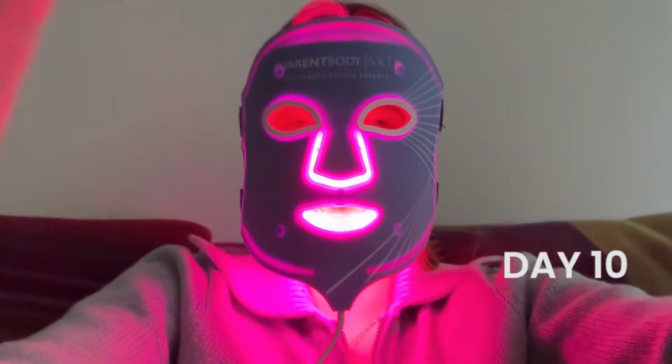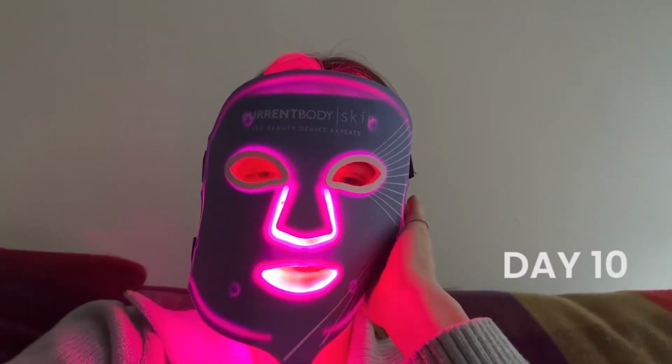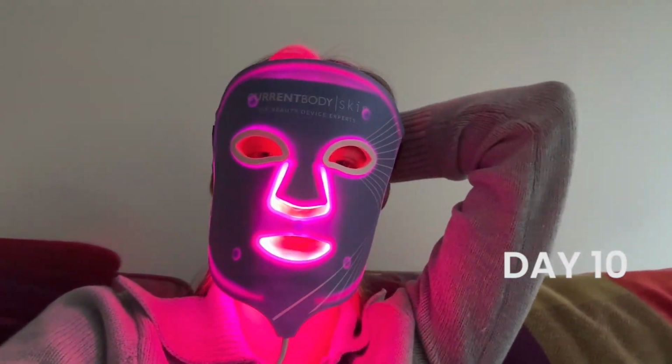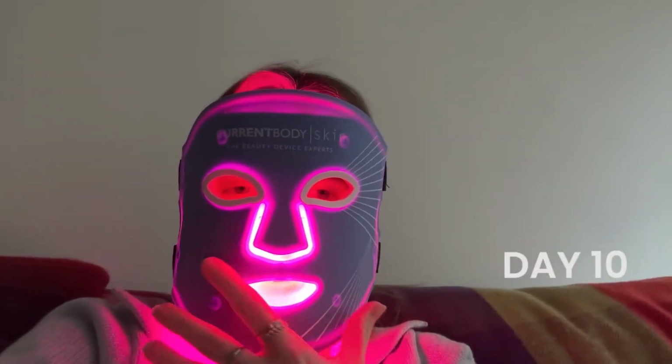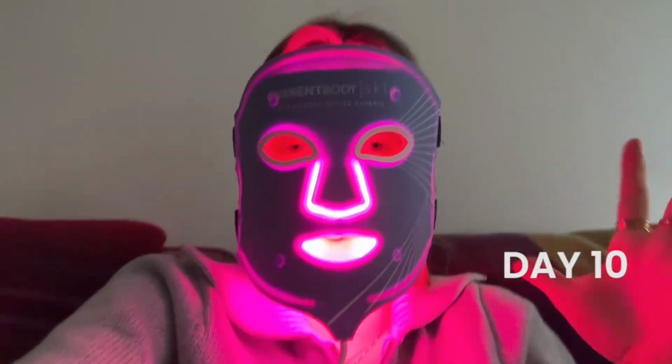I find that this mask has definitely a bluer tone in the light. I feel the same issue where it's just not tight enough, so I can make it tighter, but it's just a little bit of a bluer tone, which I think helps more with the acne.